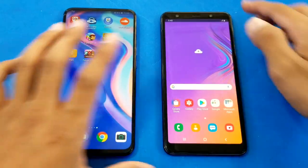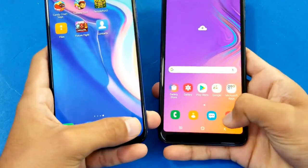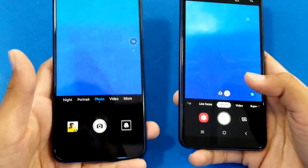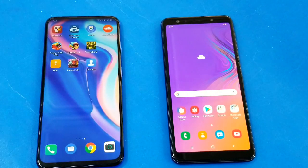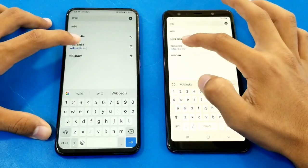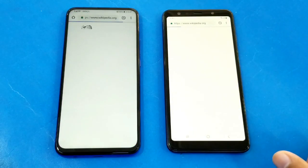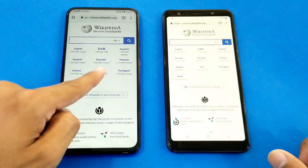Lastly, opening up the camera application on both phones at the same time, and I think just a tiny bit faster on the A7 2018. Y9 is right behind. Launching the internet browser on both phones, Google Chrome versus Google Chrome, and the first website is wikipedia.org on both phones. And let's see, I think just a tiny bit faster on the Y9.